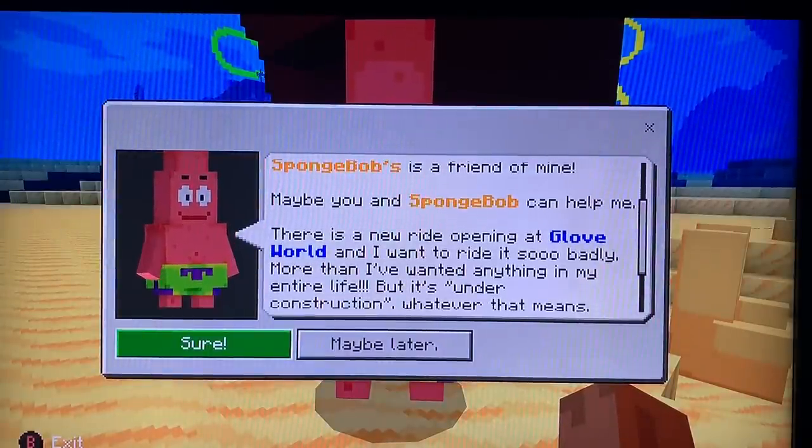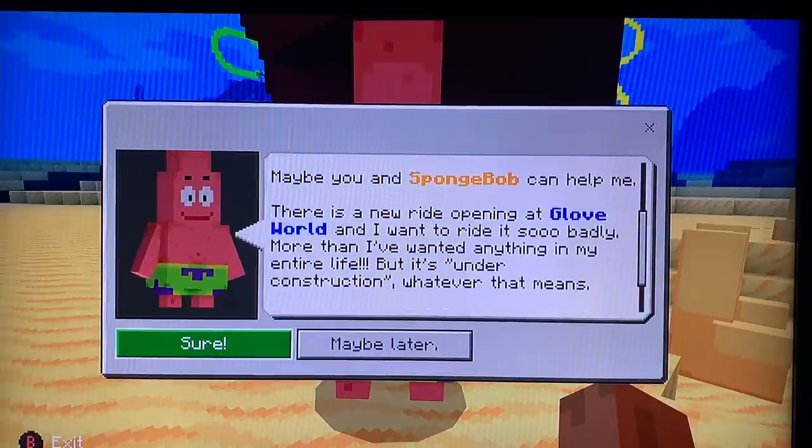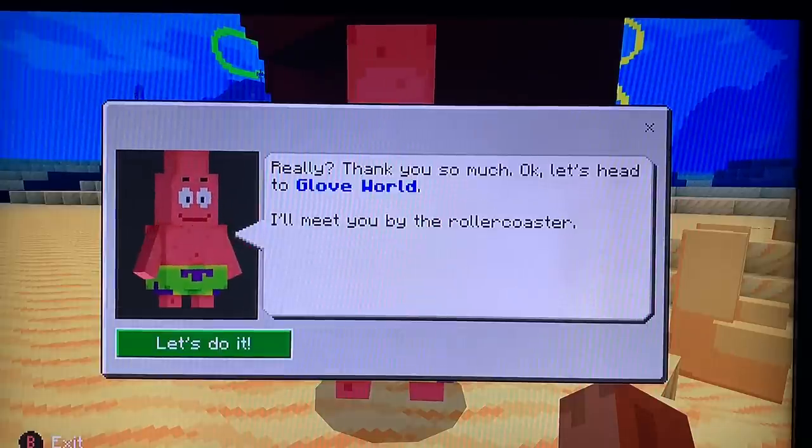A new ride opening at Glove World, and I want to ride it so badly. I want to ride my own entire life. It's under construction. I'm sure we can help. Let's head over to Glove World.